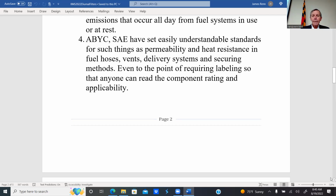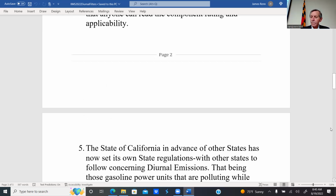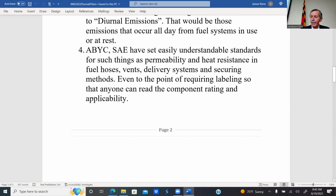Let's see here. I'm not very good at this. There we are. Component rating for applicability.